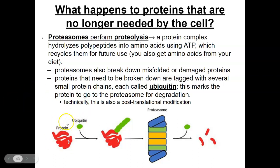Here's our protein that we want to get rid of. Here's ubiquitin, which is a small protein chain. So it's not just like one amino acid. Ubiquitin is not an amino acid. It is a small protein chain. And so we're going to add several of these ubiquitins. Once we've added all the ubiquitins, they go to the proteasome and then they get broken down into amino acids.